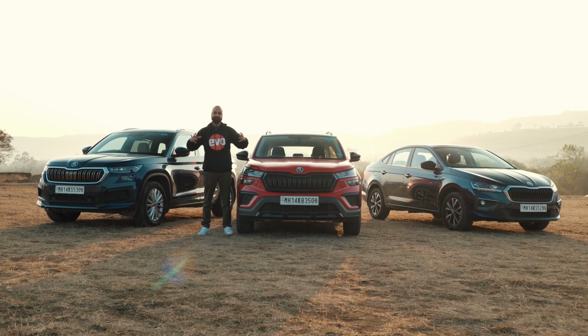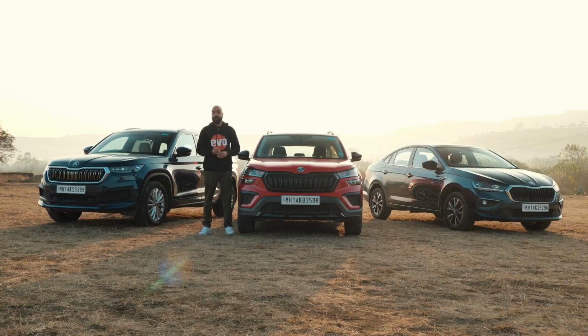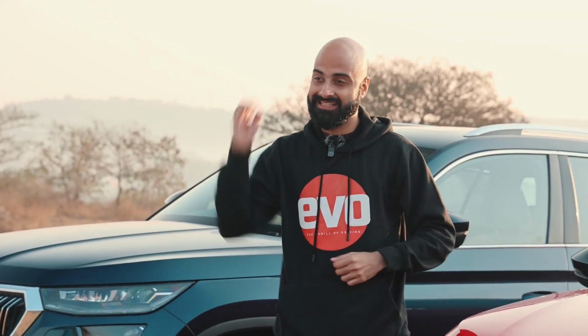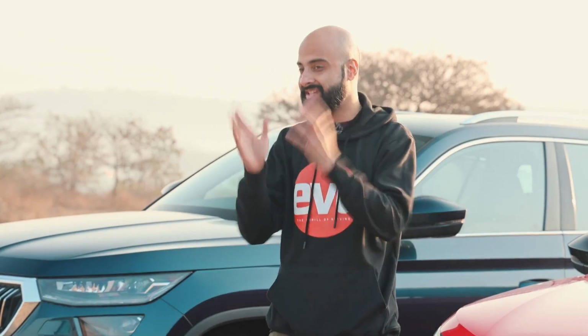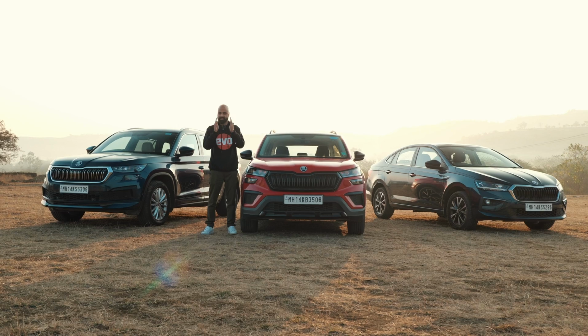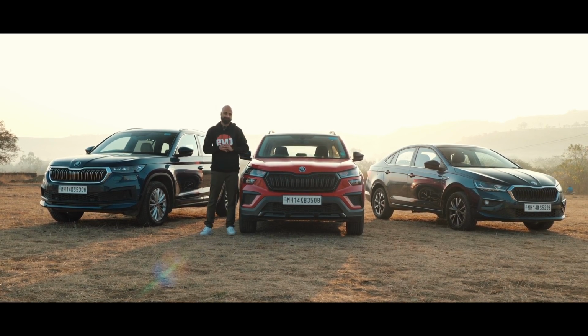These three cars have been the foundation to Skoda India's success over the last few years. In the last 2 years, Skoda has hit 1 lakh in sales figures, and that's the fastest time they've ever hit that magic 1 lakh number. And central to Skoda's success in India is the Kushaq and the Slavia.